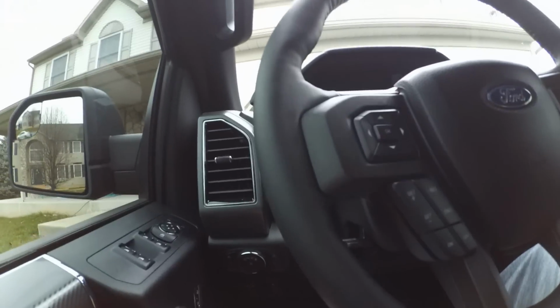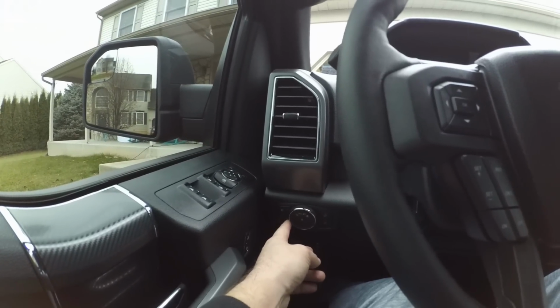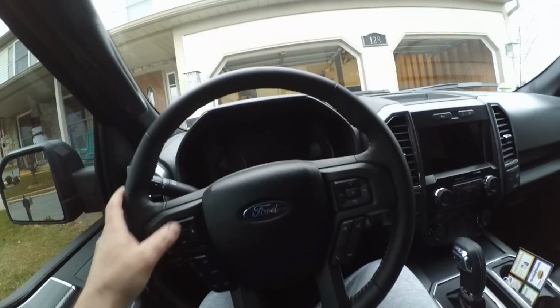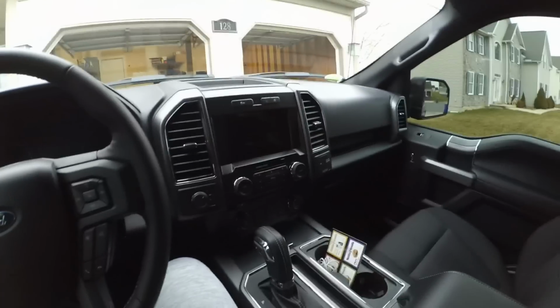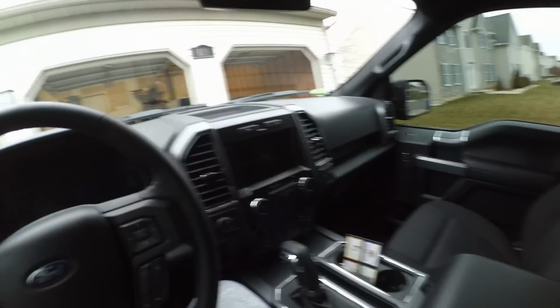But you can see, pretty standard. We got the headlight controls over here, dimming. Here's the option that will actually light up the tailgate. Tailgate lights in the top light. We got electronic e-brake, adjustable pedals. We got our controls for the computer display, cruise control, radio controls, phone controls. I did go with the nav package, so I do have nav. I have the Sync Connect or whatever it's called, where you have the phone controls.